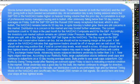Meanwhile, our market timing models are split, with a buy signal on the S&P and a sell signal on the NASDAQ. A buy signal on the S&P indicates that conservative traders can buy, but shouldn't be increasing margin at this point. In fact, we should be off of margin completely. A sell signal on the NASDAQ indicates that aggressive traders should be off margin and can sell short. We should sell any long position that, if sold at current stop levels, would result in a loss. All stops should be at their tightest levels on all positions. Conservative traders may want to hedge their portfolios with contra ETFs, exchange-traded funds.